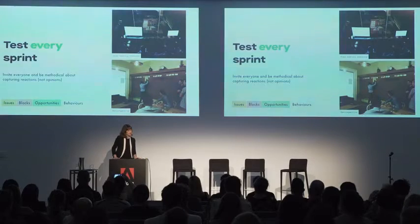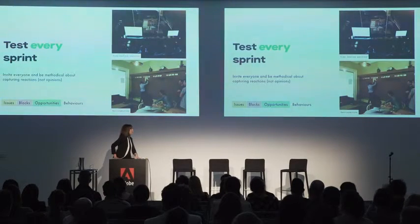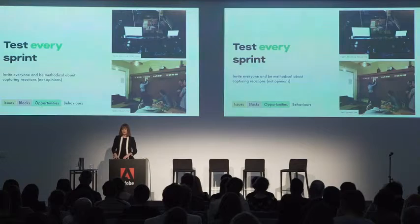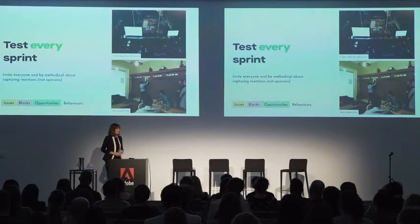Testing is part of the research process. So don't get too caught up on, we don't know enough, we need to do more research. Testing is research, as long as you know what you're trying to learn. It's a valuable use of time. When you're testing, be methodical about capturing reactions, not opinions. And there is a difference between those two things.